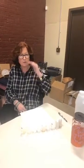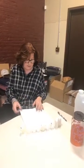So head on over, get yourself a sample, test it out. It still is on the higher end price of what our fragrances are, but it's so worth it. It's just a beautiful lemon zest.